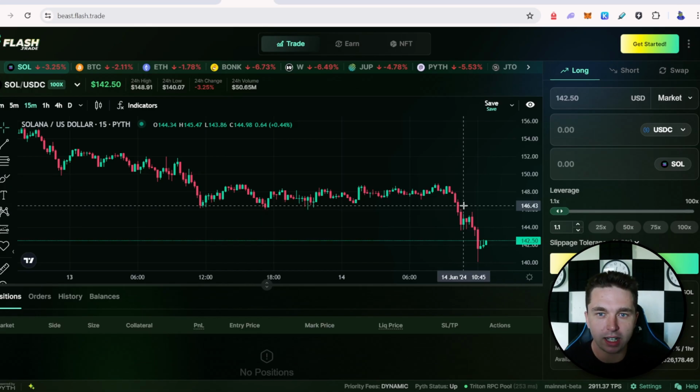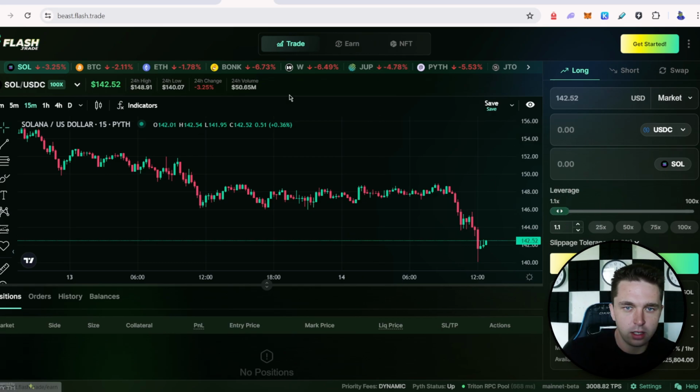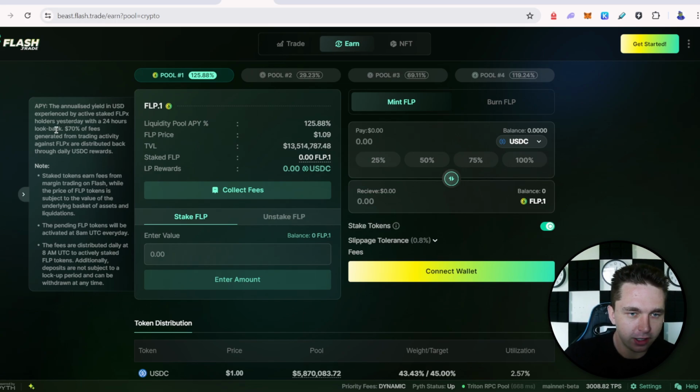All right, so the next one we're looking at is FlashTrade. This one is very similar to Jupiter. They offer 100x leverage. Just like on Jupiter, we're just going to go up to the top here, click earn, and then it works just the same as Jupiter. If you read all this stuff here, instead of the JLP token, they have the FLP token. And instead of 75% of the generated revenue being shared, it's only 70%, which isn't that much of a difference, but still something to note.